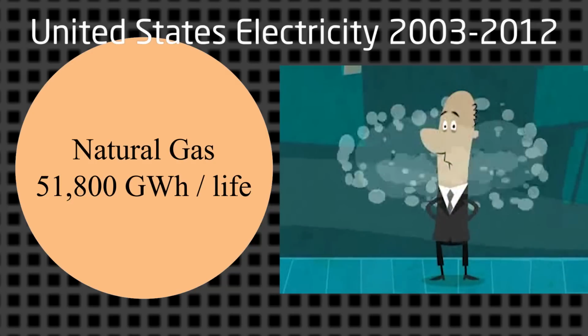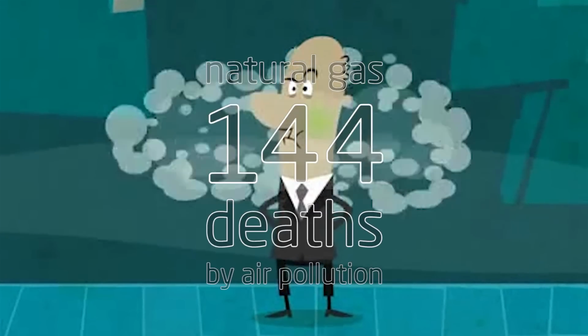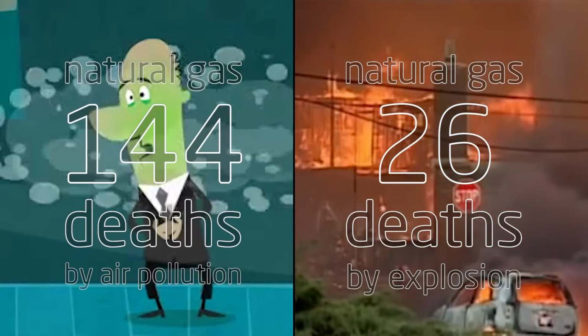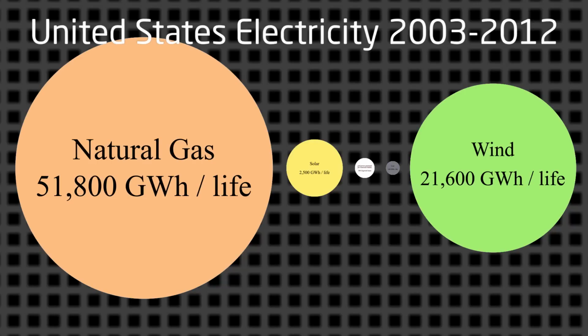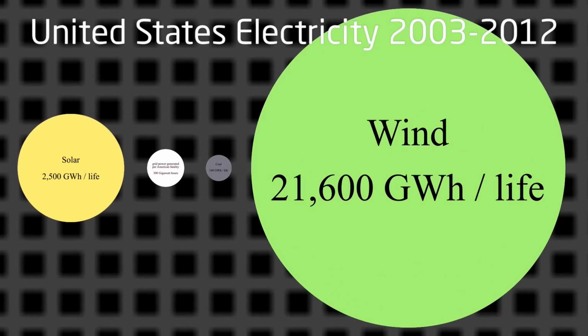Now that we're burning fuel, we have air pollution to consider as well. 144 fatalities can be reasonably associated with the pollution caused by burning natural gas over that same 10-year period. Even with the cleanest burning fuel, air pollution kills more people than explosions. Natural gas gives us about 52,000 gigawatt hours per human life. The safest renewable is wind, about 21,500 gigawatt hours per life.